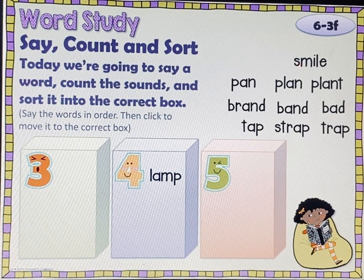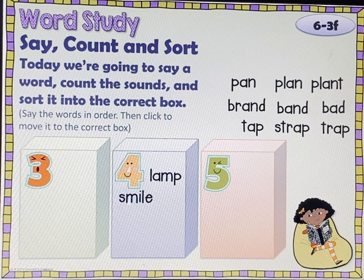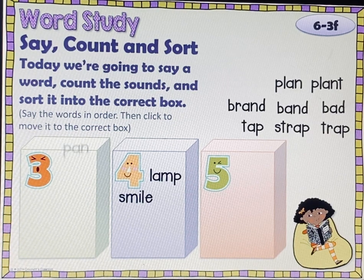Okay, the next one, smile. 3, 4, or 5. Push pause if you need more time. Smile. We don't hear the E, so there's 4 sounds. The next one, pan. 3, 4, or 5. Push pause if you need more time. Pan. 3 sounds. P, A, N.